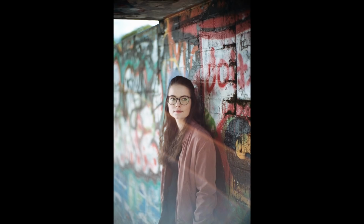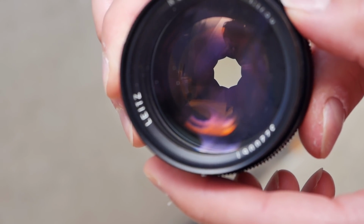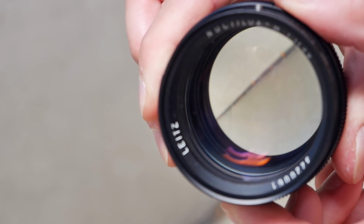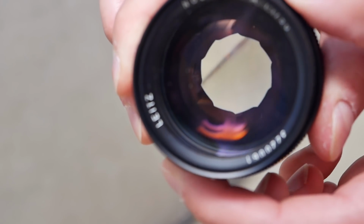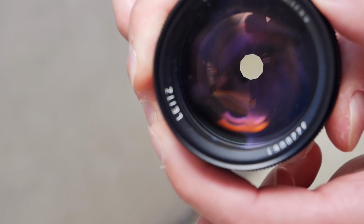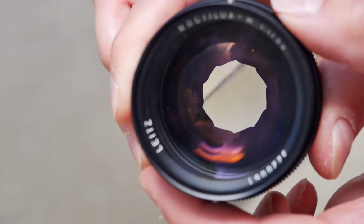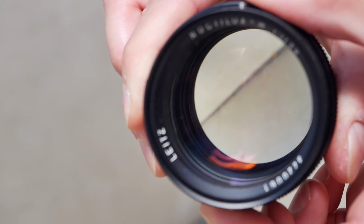The diaphragm has straight edges at f1 through f2 and f5.6 through f16, and interestingly inwardly curved edges at f2.8 and f4. So as you can see, overall you really need to get to know this lens and the different qualities it has at different apertures, and how you can make use of that to create unique images.